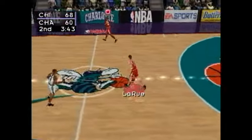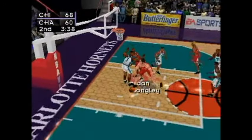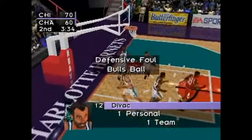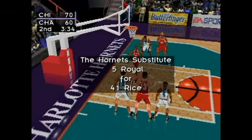Inbound pass to number 5. From center court to number 23. No look pass to Longley. To Pippen. With a J. Hauled down by number 23. Shoots off the window. Number 5 checks in for Charlotte.